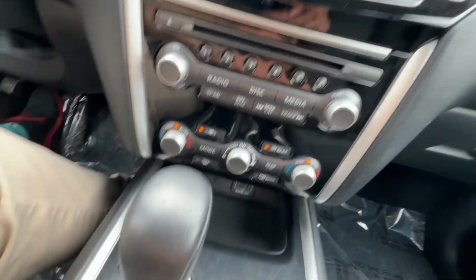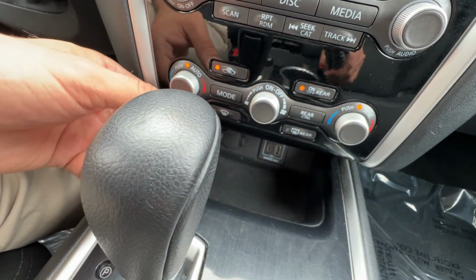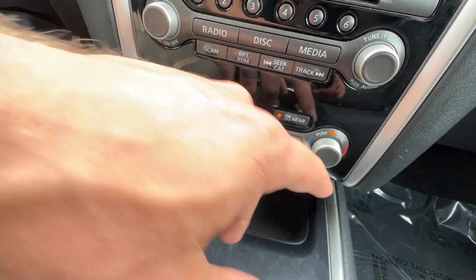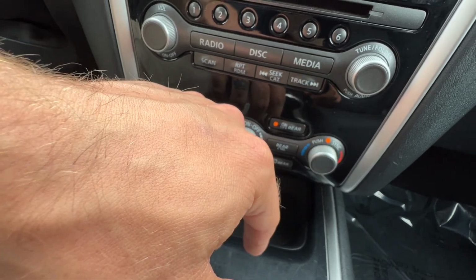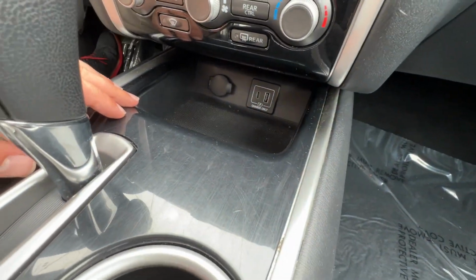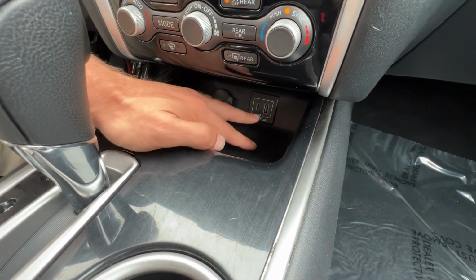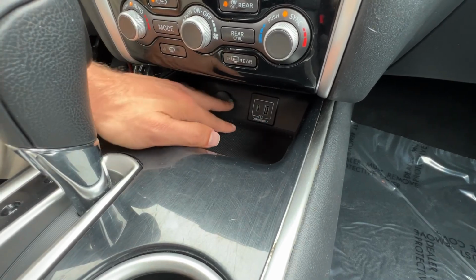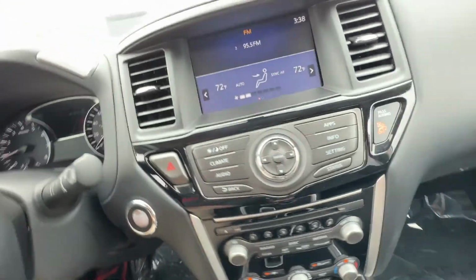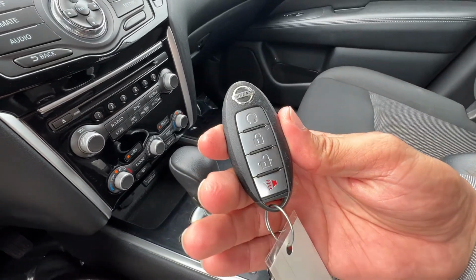So this is a tri-climate automatic temperature control center here. So it's all synced up to the driver right now. All you have to do is just adjust your dial, or you can adjust your passenger temperature, and then there's rear climate controls too. Down here, we've got some nice storage, as you can see. We have Type A and Type C charging ports here, along with a 12-volt outlet. And then checking out our cup holders, here's a peek at the key.